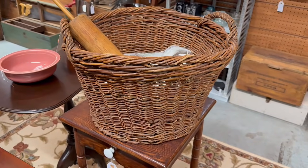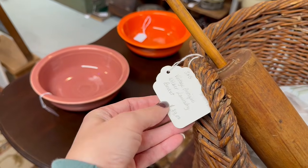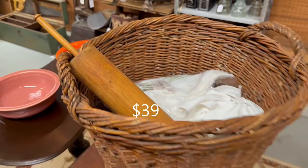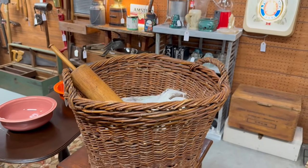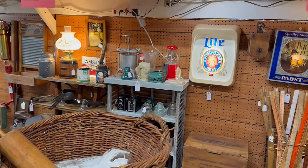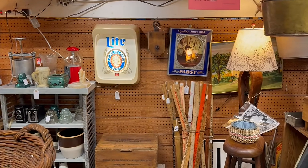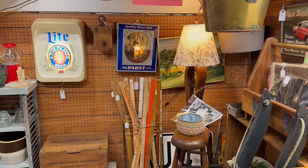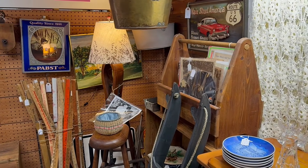I love vintage baskets like these, but the prices on them can really vary. That is definitely more than I would want to spend on a piece like this. This is also one of those places where every booth is kind of a separate vendor, so prices can really vary in antique stores like these.